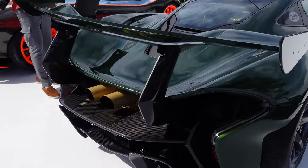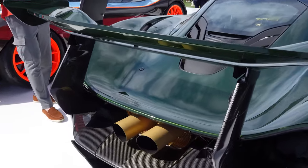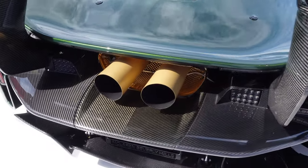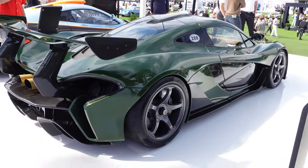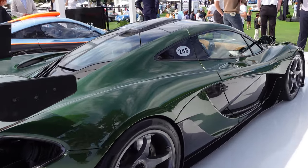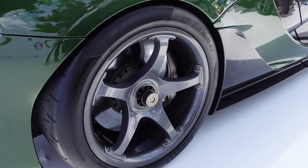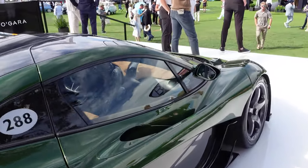The back, you can see, is totally redesigned to look like the P1 GTR, but they've done some modifications to it to make it road legal. It's a $1 million kit. I personally would say it's money well spent. I mean, I don't have a P1, but if I had a P1, I think this would definitely be an option for me. It's such a great looking design.